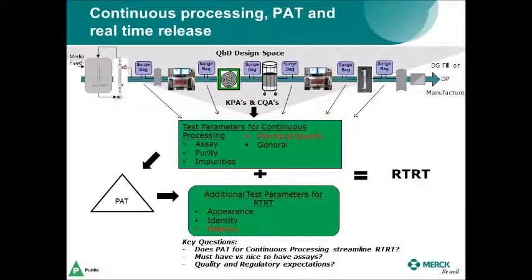But then you need to address the release aspect, and those are compendial assays such as appearance and color, identity assays, and potency assays. And I think the mix of these two things, the parameters you need to control a process and the release criteria, can give you real-time release of the product. And while we're doing these exercises, we always ask, does PAT for continuous processing streamline real-time release? And I think we've convinced ourselves that it does.